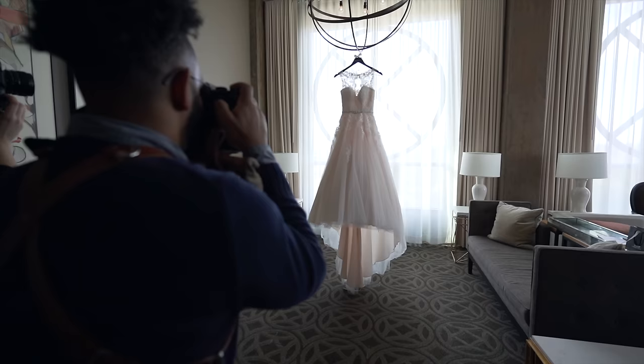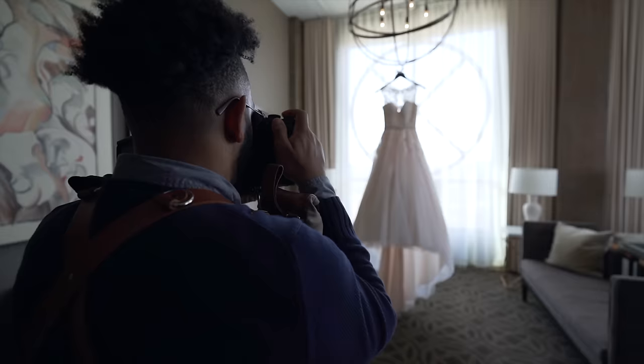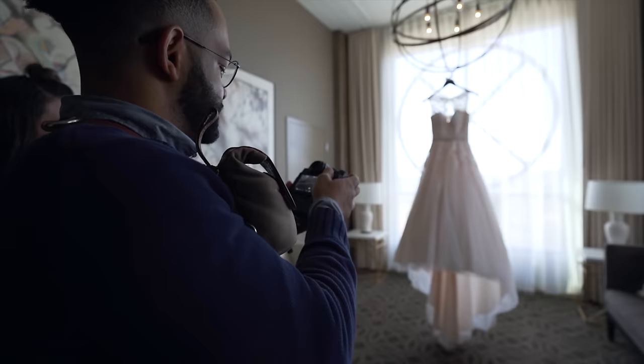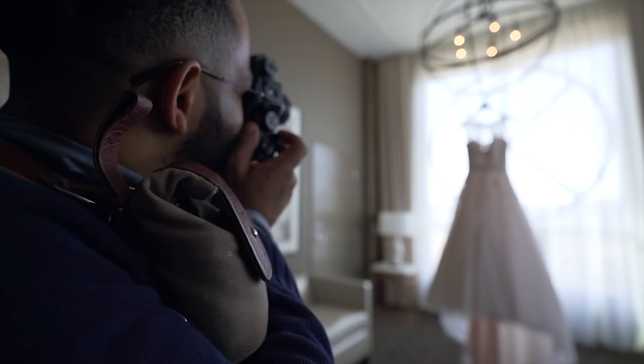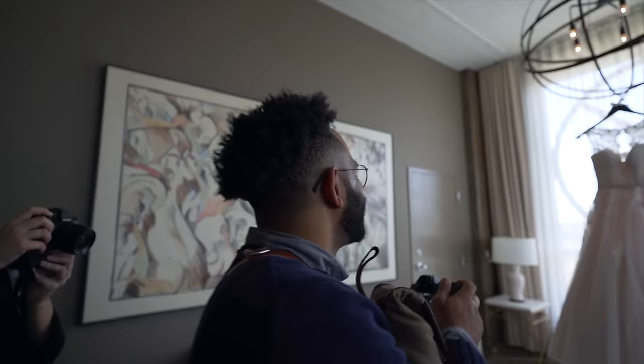Because I didn't have a lot of space, I start out with my 16 f/2.8. After that, I take multiple close shots with a 35 f/2. Basically getting the details of the dress, if there's a nice hanger, get the hanger, get the belt, and just a bunch of different close-ups.